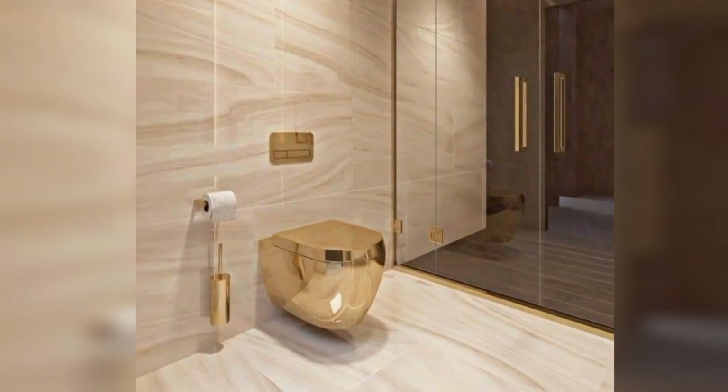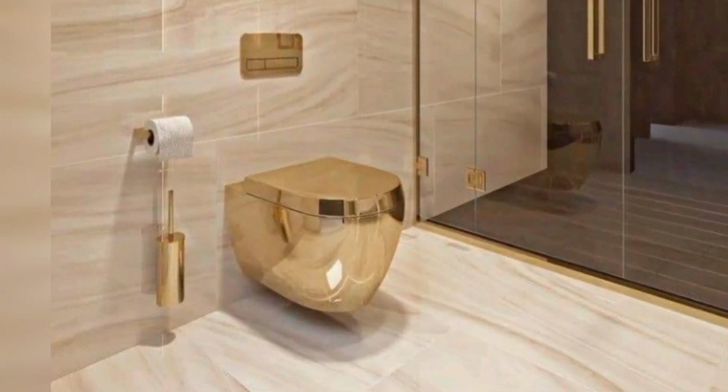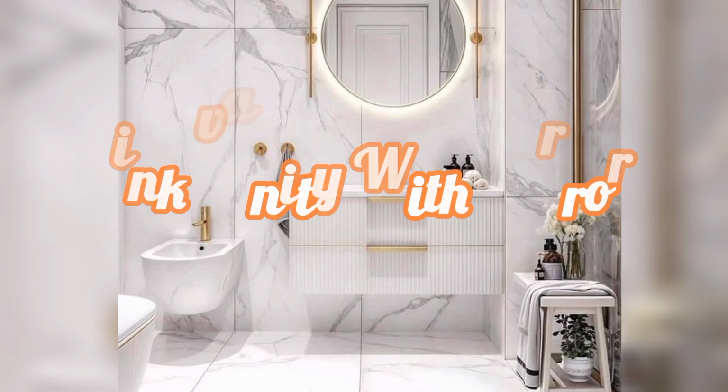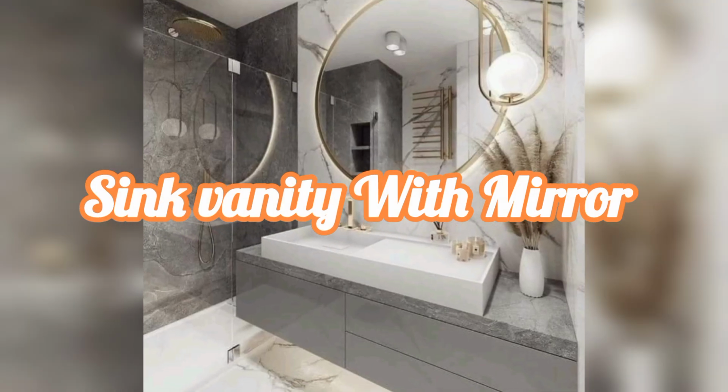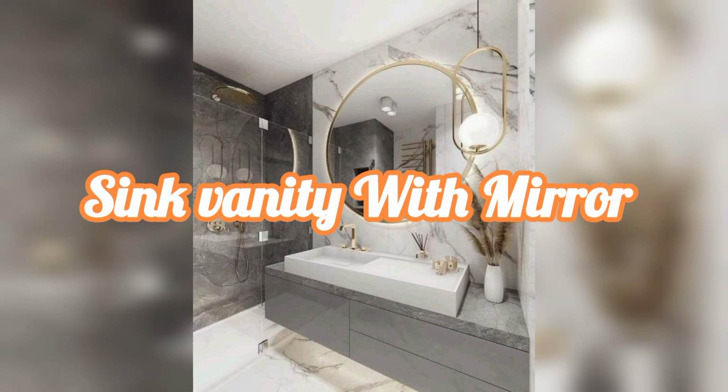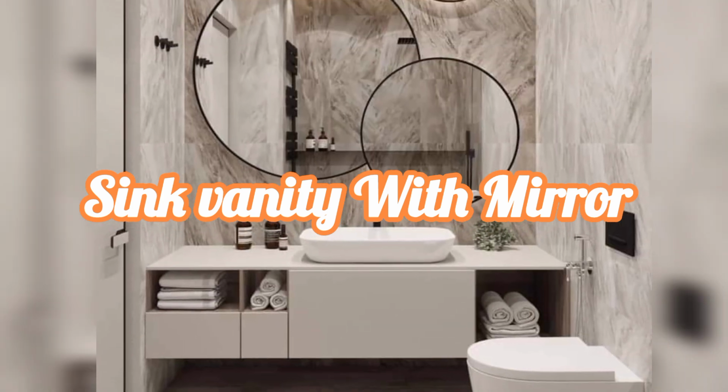4. The double sink. For those who share their bathroom, a double sink can be a game changer. It's not just about functionality, they can be beautifully designed to fit any style from rustic to contemporary, making mornings a whole lot easier.